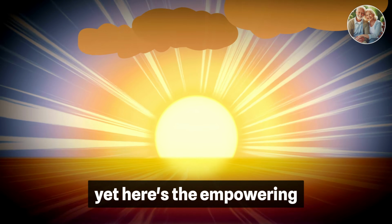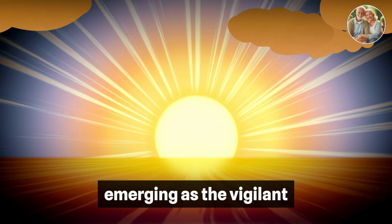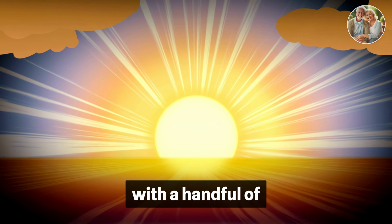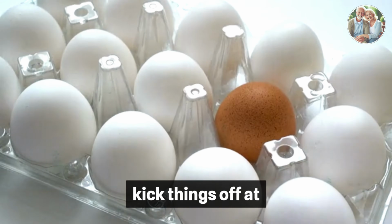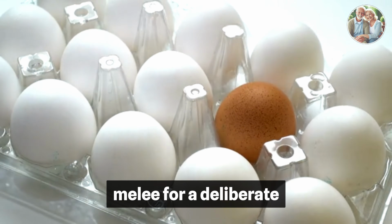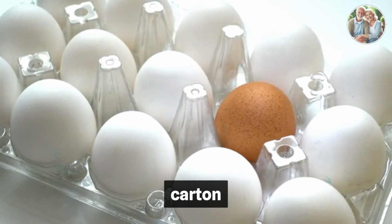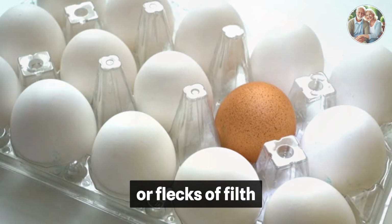Yet, here's the empowering twist. You hold all the power to rewrite this script, emerging as the vigilant steward of your own egg empire with a handful of proactive, no-fuss strategies that feel more like wisdom than work. Kick things off at the point of purchase. Pause amid the market melee for a deliberate, detective-like inspection of each egg in the carton, tilting them gently under the fluorescent lights to unmask any fissures or flecks of filth.